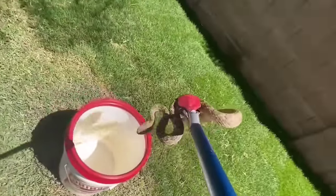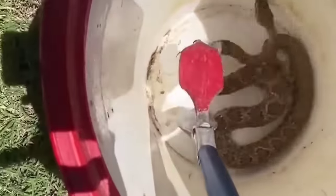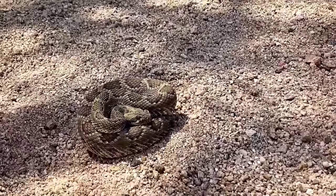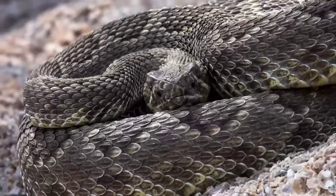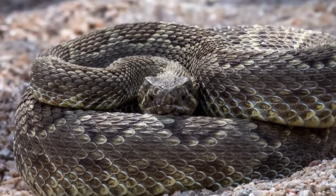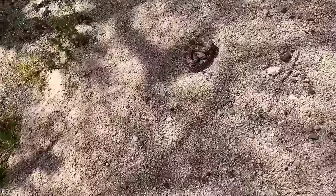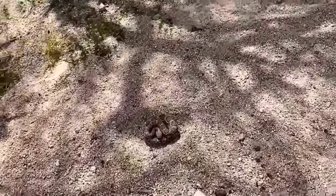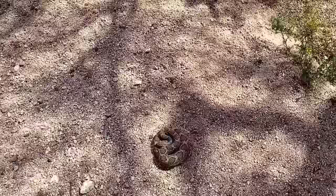Its sleek form and diamond-shaped blotches mark it as a formidable predator. But beware its bite, for within lies a potent concoction of neurotoxins, capable of paralyzing prey within seconds. Mojave rattlesnakes have a similar appearance to many other rattlesnake species, with a triangular-shaped head and a segmented rattle at the end of their tail.